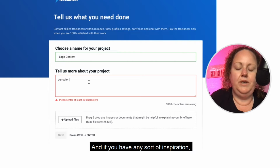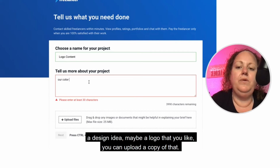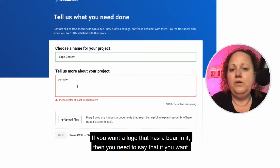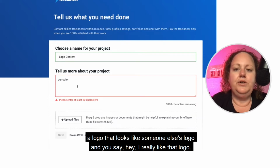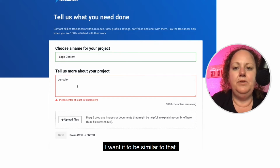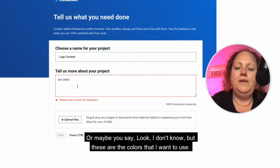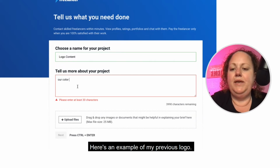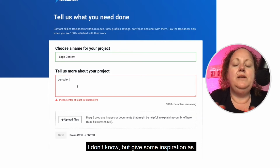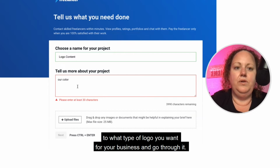And if you have any sort of inspiration, a design idea, maybe a logo that you like, you can upload a copy of that. You can give a brief description here. Be as detailed as possible. If you want a logo that has a bear in it, then you need to say that. If you want a logo that looks like someone else's logo, say, hey, I really like that logo, I want it to be similar to that. Or maybe you say, I don't know, but these are the colors that I want to use. Here's an example of my previous logo. Give some inspiration as to what type of logo you want for your business.